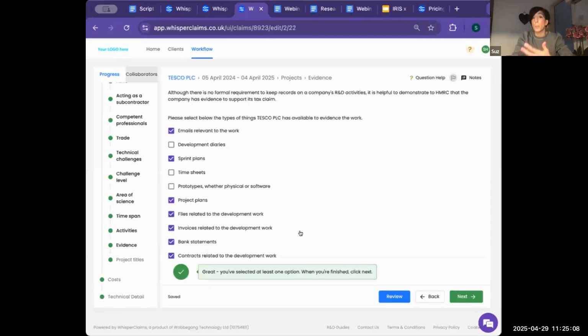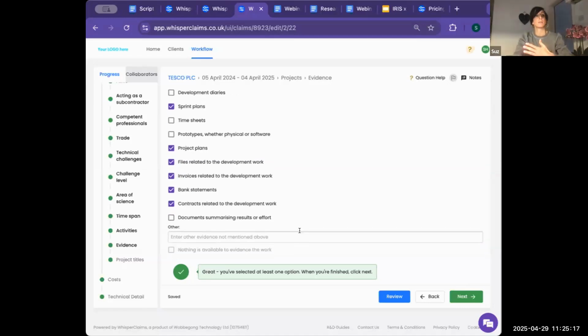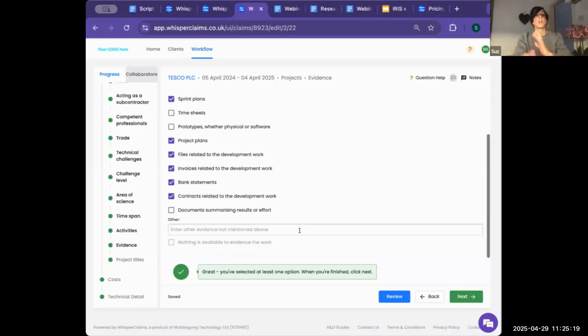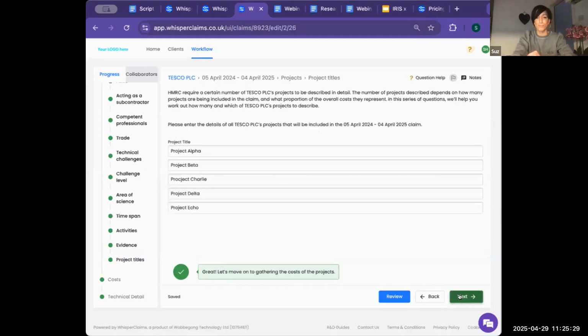Another important thing as part of your process is we're always reminding you to make sure that you're asking your client about what evidence they have to substantiate the work that's being carried out, and that they're keeping good archives. So should the worst happen and HMRC want to ask any questions about a claim post-submission, everything is available and ready at the tip of your fingers.